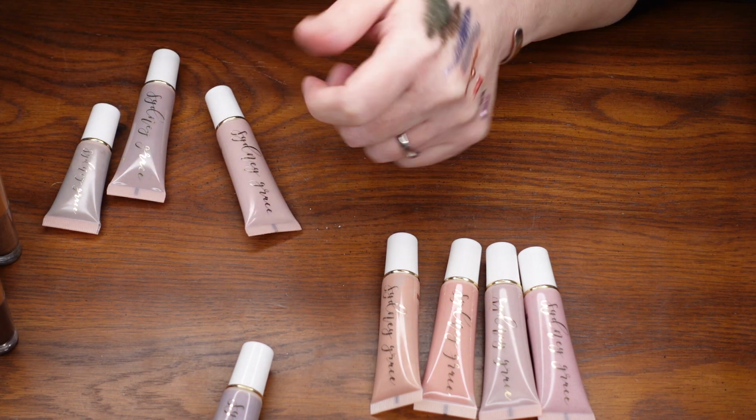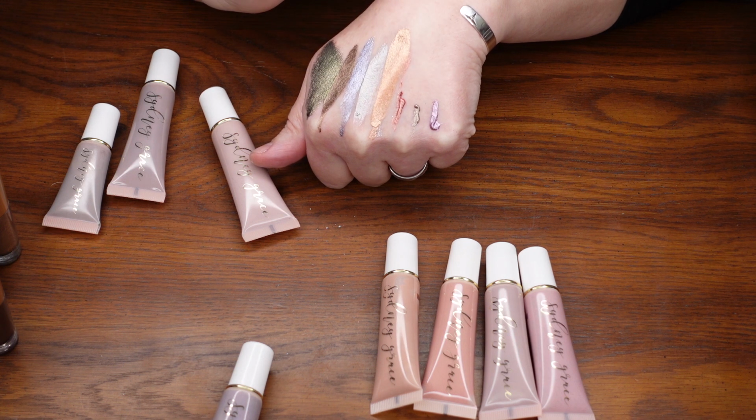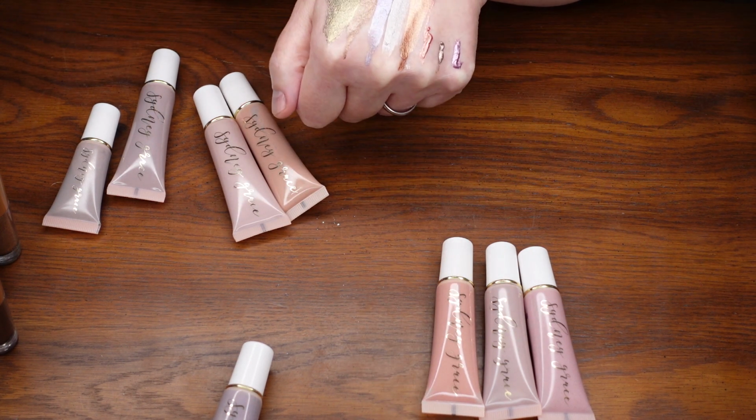Let me see if I can find a clean spot. Here's the one I'm wearing today. This is Down the Coast. I like this one.